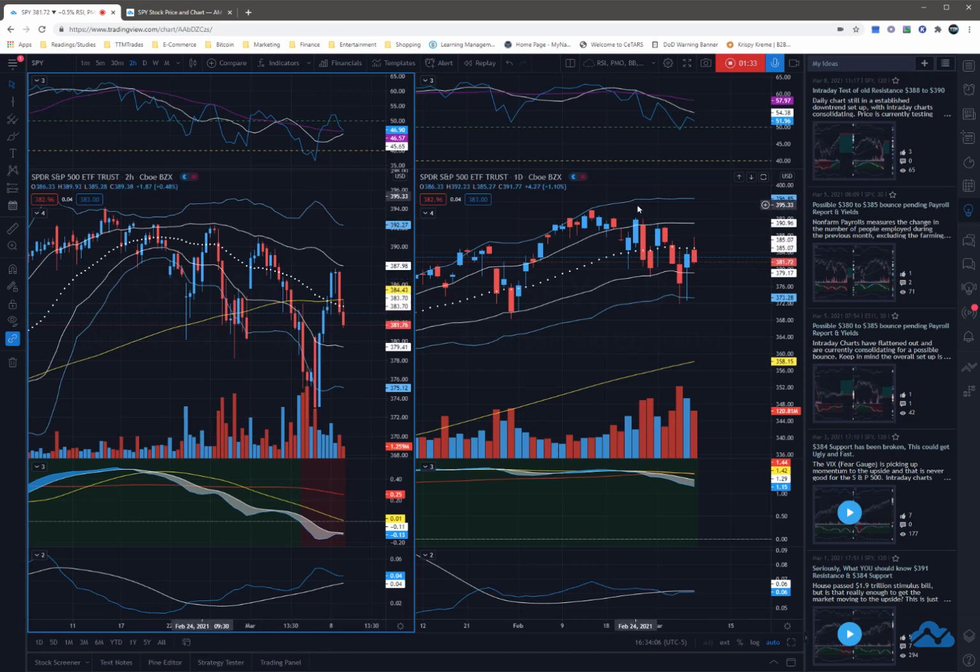And if you can see here, we broke below that bottom one standard deviation and immediately tried to rally. As we started to push back up, we want to get above that middle Bollinger Band because that's where we want to consolidate and hold to try to get back in that uptrend. But you can see as soon as we pushed up into that middle Bollinger Band and that intraday high of 388 to 390, what we were looking for, it immediately sold off and closed right back below that middle BB. So one, that's a very, very bearish sign.